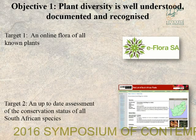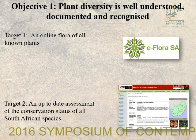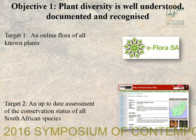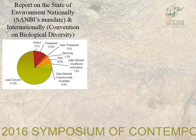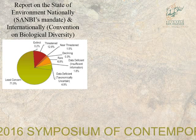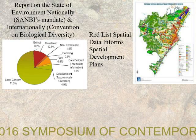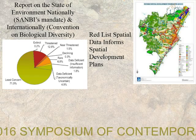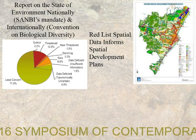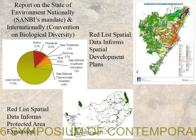The second target is an up-to-date assessment on the conservation status of all South African species. And this is a picture of the Red List website for South African plants, which is updated annually. This data then feeds into reporting the state of our environment nationally, so it's part of SANBI's mandate, as well as internationally, as we are signatory to the CBD. The Red List data also informs spatial development plans that each province as well as municipalities have to undertake, and we inform the protected area expansion strategy.